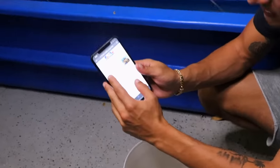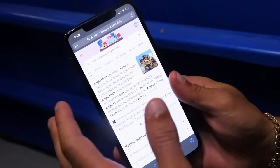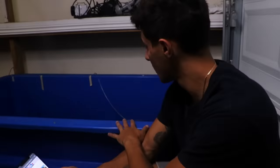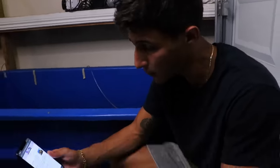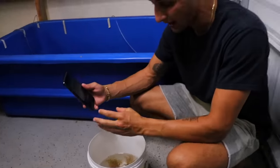I also found this. It says angler fish are easily kept in aquariums, and some species do well in fairly small aquariums. So we're actually going to be keeping this guy, putting him in our bait tank to quarantine him, and then figure out what we're gonna do with him. We probably will set up, if you guys wanna see, a whole tank dedicated to seaweed and fish that go with seaweed. We'll set up a whole aquarium just for that.